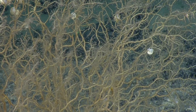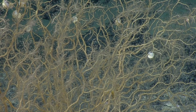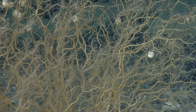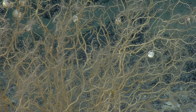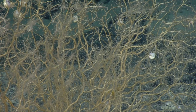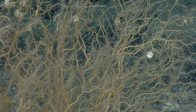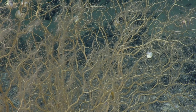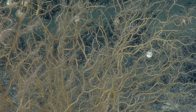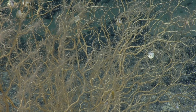Are those predatory on this coral? Oh, those are definitely snails of some sort. Anyone have a good idea what type of coral this is? Oh, wait a second. This is a Stylaster species. It's a hydrozoan, not an octocoral. That's why I was confused.